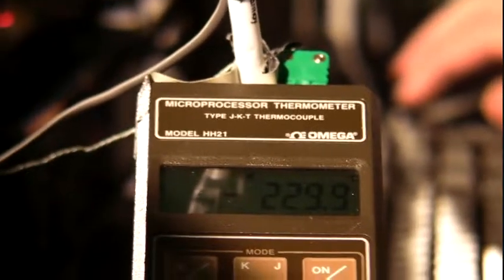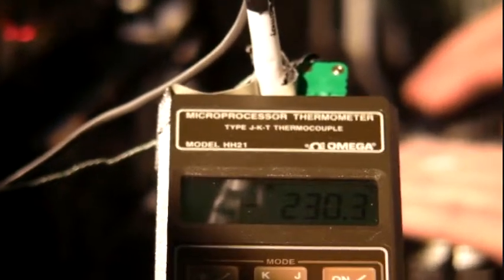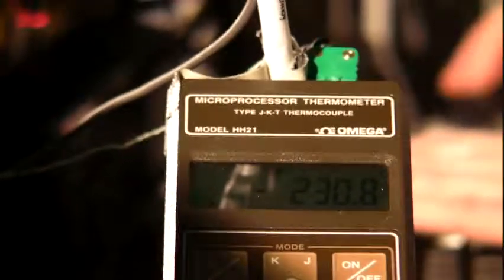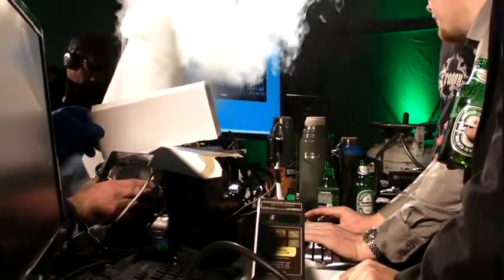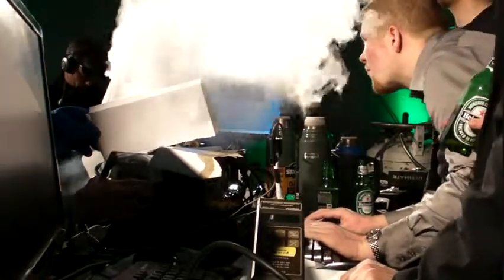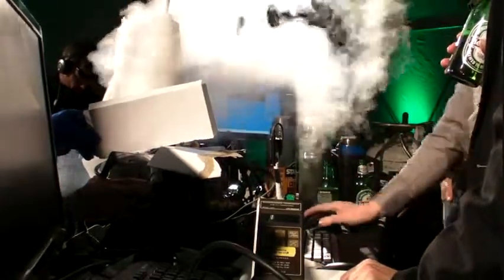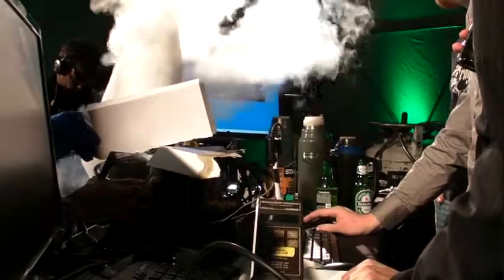So we're going for 6.43 right now. Let's see what happens. 6.43 is running at 6.435 gigahertz. So we are going to try 6.5 gigahertz CPU-Z screen here. Let's see what happens. Temperature is at negative 232. And the system is running at 6.5 gigahertz right now. This is the highest we've ever reached.